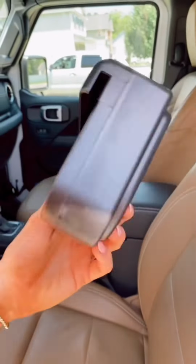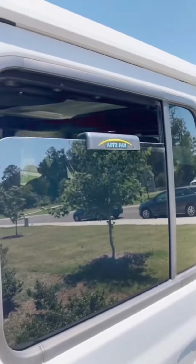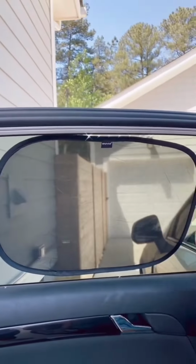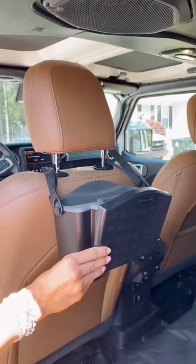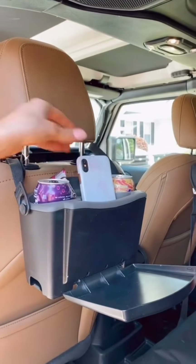This gadget is a solar-powered fan that attaches to your car window and extracts the hot air from the inside to help cool the interior of your car. These car window shades use static to stick, work on most cars, and are easy to take off, and I'm absolutely obsessed with mine. And this car caddy has two cup holders for up to 20-ounce cups, a tray that supports 2.5 pounds of books, electronics, or meals, and two bottom hooks to hold trash or other storage bags.